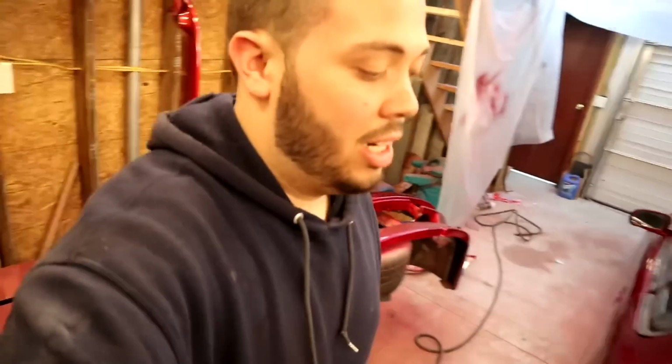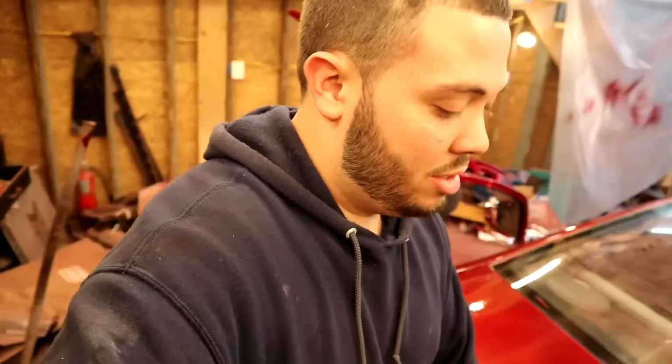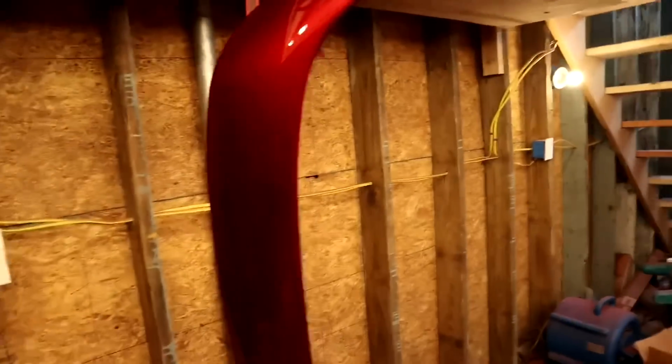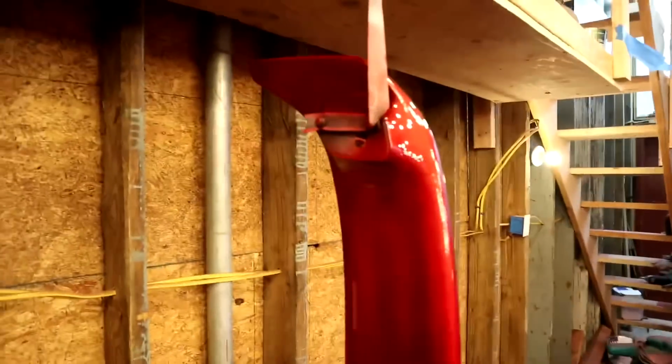I'm freaking tired, guys. I got to sleep way too late last night, and I'm just tired. So I'm gonna go ahead and put the wing and bumper back on, and put the blinkers back in the bumper and all that jazz.